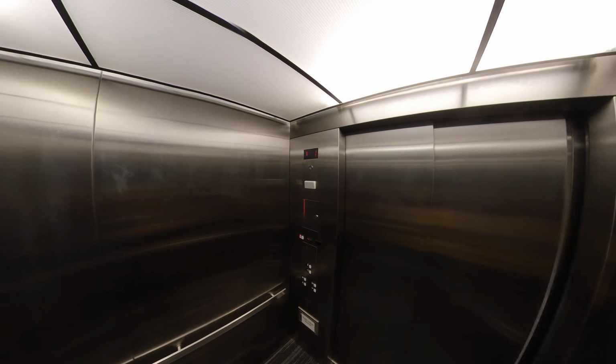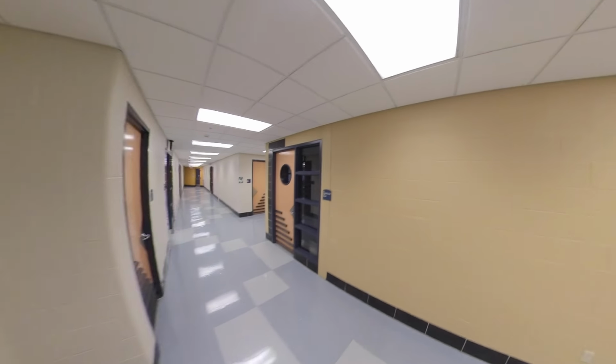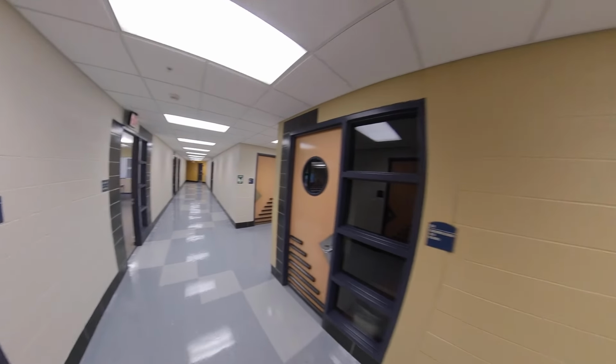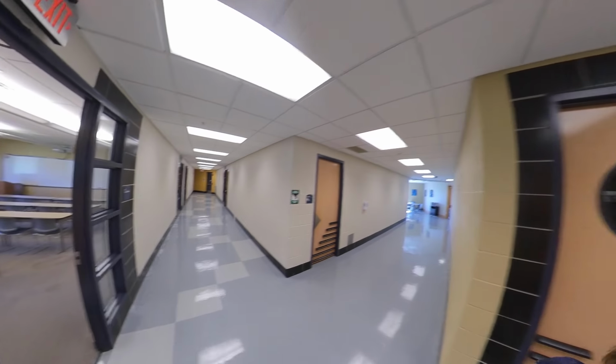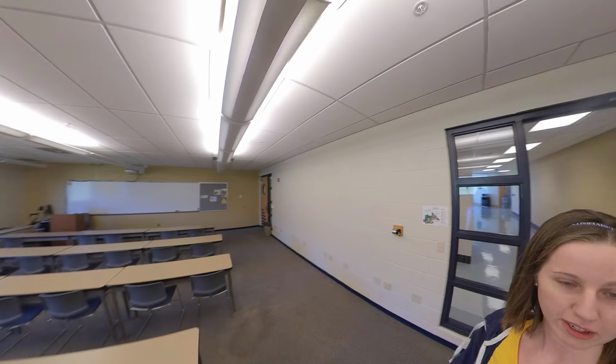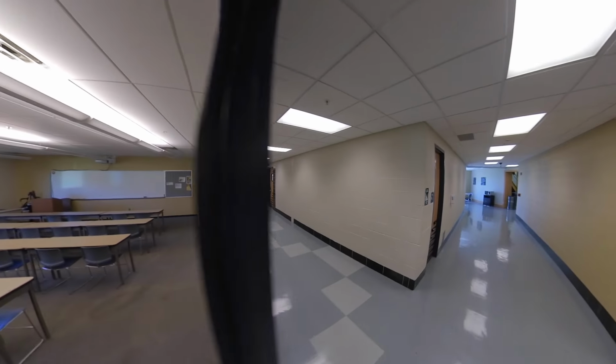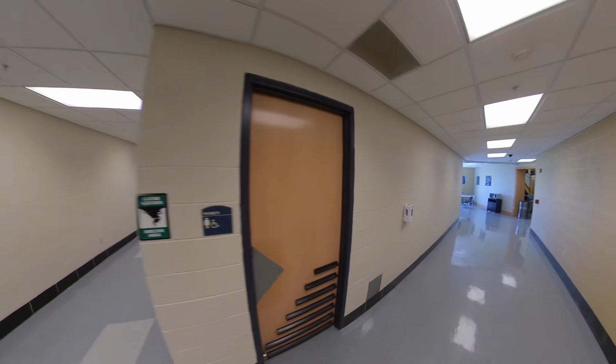All of our buildings are handicap accessible, so we have elevators whenever there is a need to go up or down. We also have nice staircases. This is a typical classroom in the technology building. The lower level has a handful of classrooms, I want to say 6 or 7. And like I said, these are mainly used for nursing, vet tech, accounting, and information technology, but there may be other classes that take place in this building.